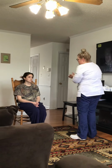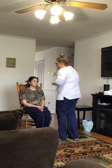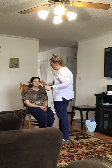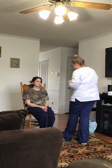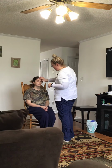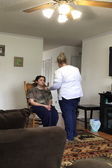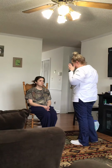Alright. And next I'm just going to feel your temporal, and it is palpable and soft. Do that bilaterally. I'm going to feel your sinuses, the frontal sinus. Is there any pressure or pain through here? No. Maxillary, is there any pressure or pain through here? No. Perfect. And we are going to move on to the eyes.